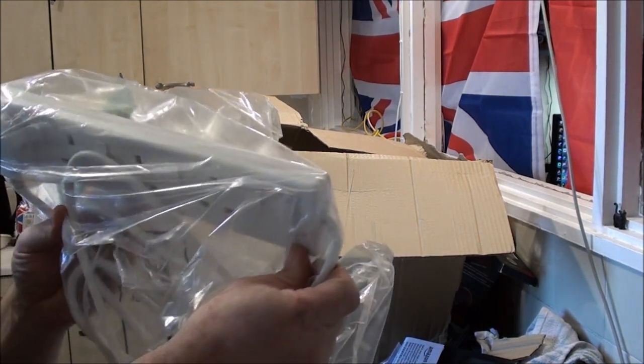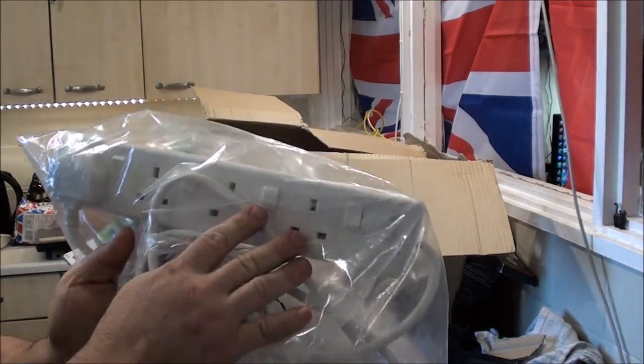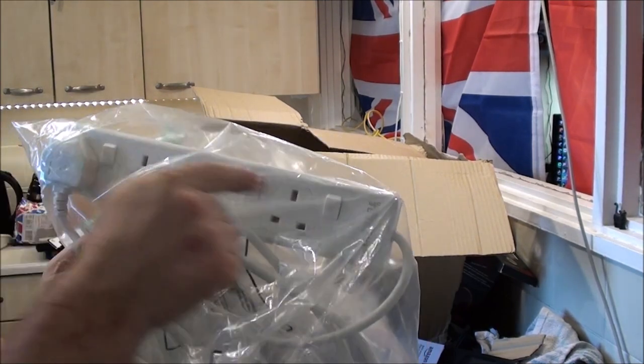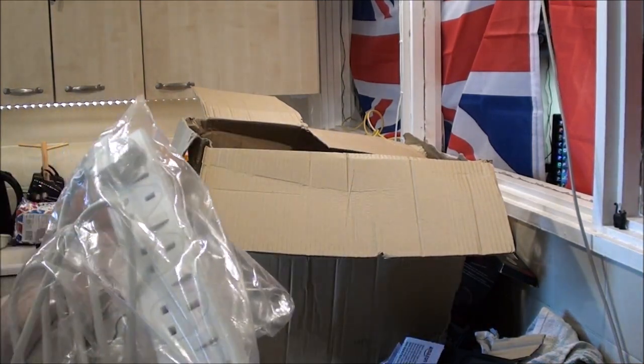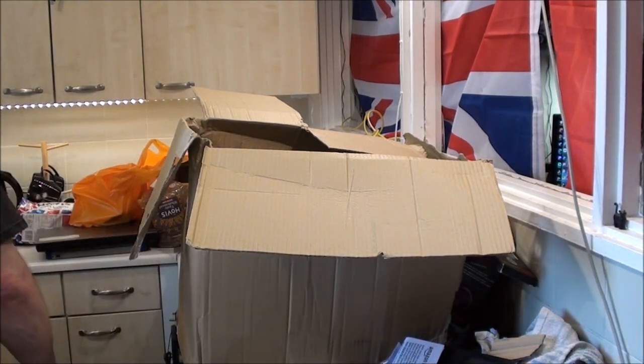And I'm probably, if this does work and it's safe, of course, I'm going to check it over. I'll keep this one for myself because it's got switches. And I love these with the switches. I don't know why, I just prefer mine with switches. So we've got a trailing socket.